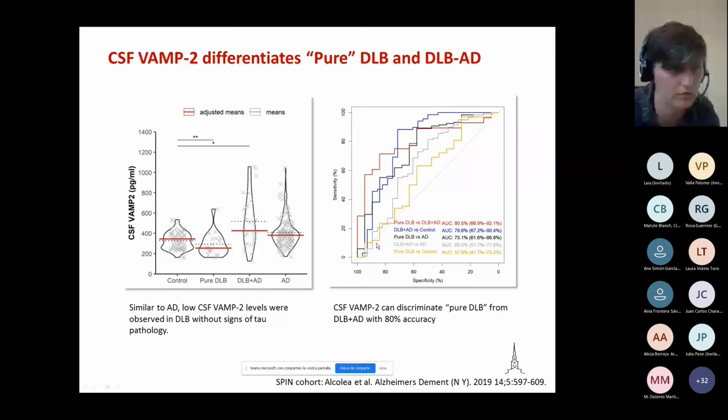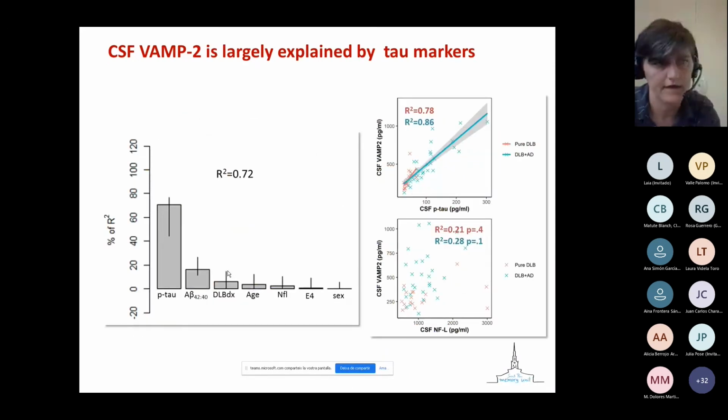We performed receiver operating characteristics to see how good VAMP2 was at distinguishing different pairwise combinations. And we found it had very good accuracy, so an area under the curve of 80% to distinguish the pure DLB from the DLB and AD. The diagnostic accuracy was decreased in other combinations, but this could be a sign that it's another way of identifying individuals with AD comorbidity. So we wanted to understand a bit more what is making these CSF changes.